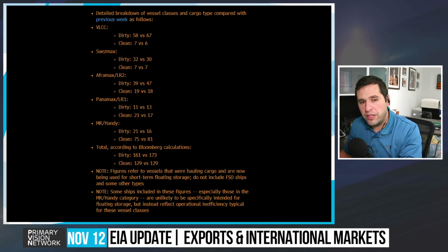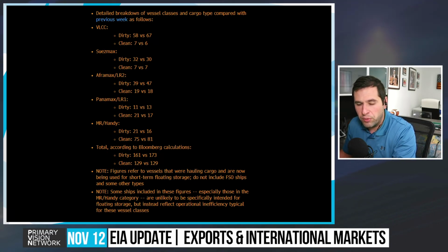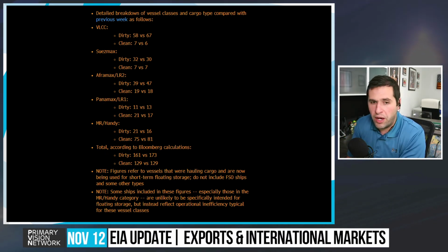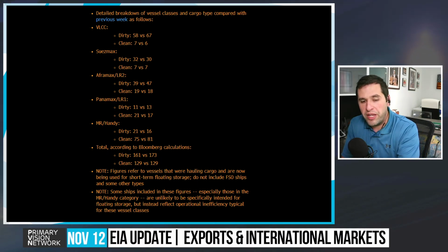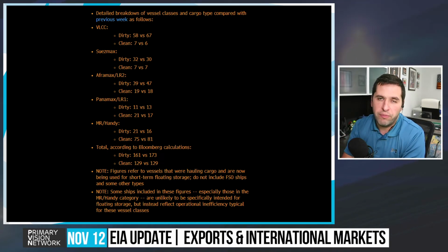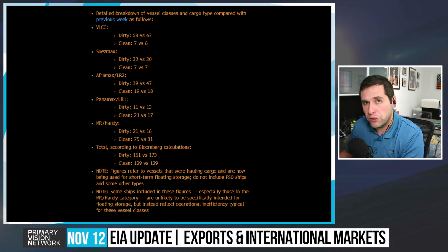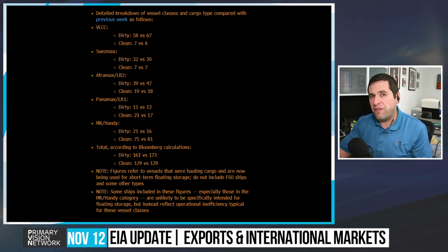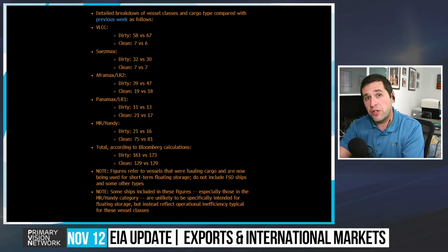The bigger issue, and this is just looking at some of the Bloomberg data, when we start looking at the differences between dirty being oil, clean being refined products, you can see a relative increase in clean product storage. So when we look at time over time, dirty has come down, clean remains fairly flat. And the reason why clean product storage on boats remains problematic is because that needs to be drawn down first, because this is where the refining issues come in. That we need the refiners to not have this kind of storage, not only just in onshore, but also offshore.